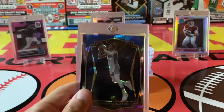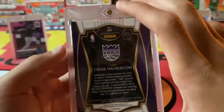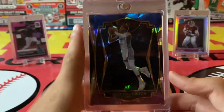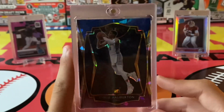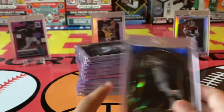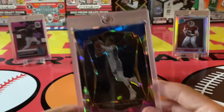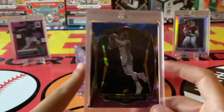Then we got a Tyrese Haliburton, cracked ice. I pulled this at a card show. Everyone had left, and I was the last person there. Me and one other dealer, and I bought a pack from him, or two packs. There's another amazing pull in here. And I pulled this and that other one that I'm going to show you pretty soon. So Tyrese Haliburton.